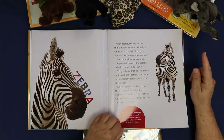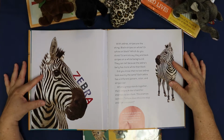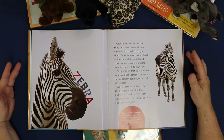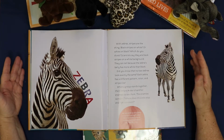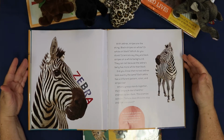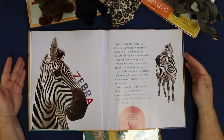Now, with zebras, stripes are the thing. Black stripes on white or white on black? What do you think? I don't know. I always thought it was black stripes on white, but now that I look at it up close, it could be either. Scientists say they are black stripes on a white background. Oh, well, there you go. They can tell because the zebra's belly has more white than black.